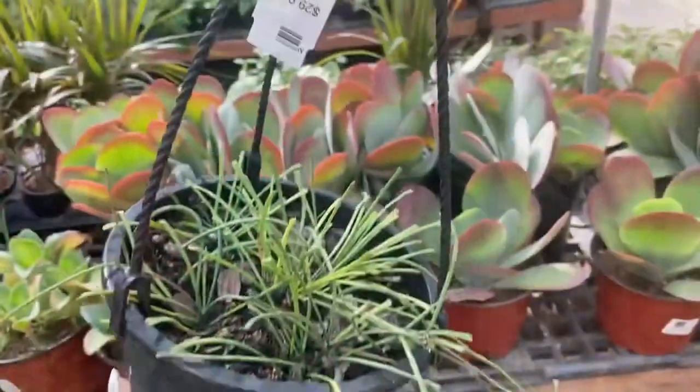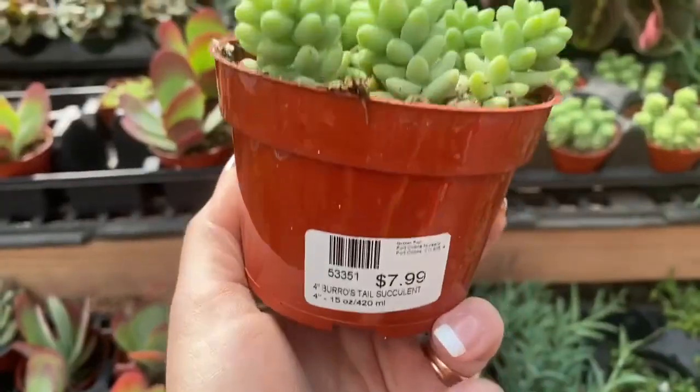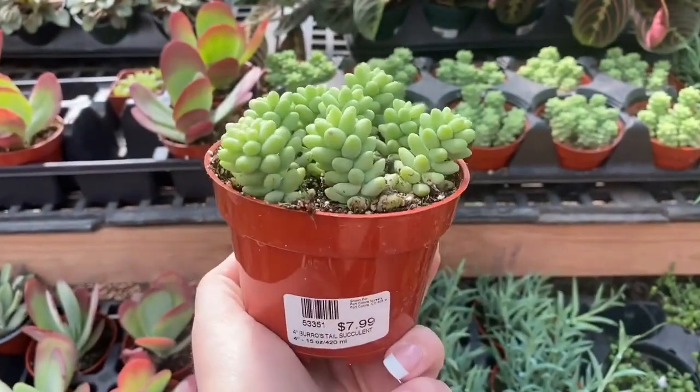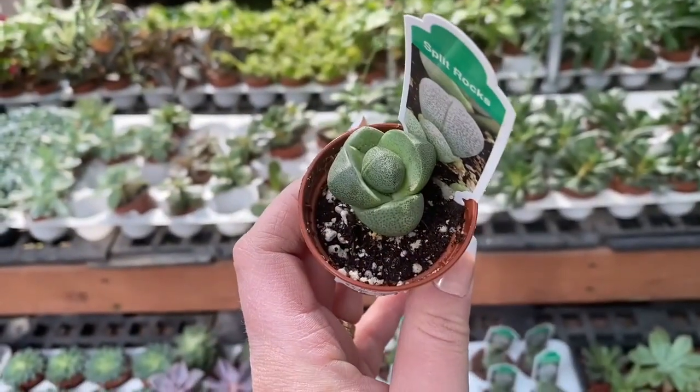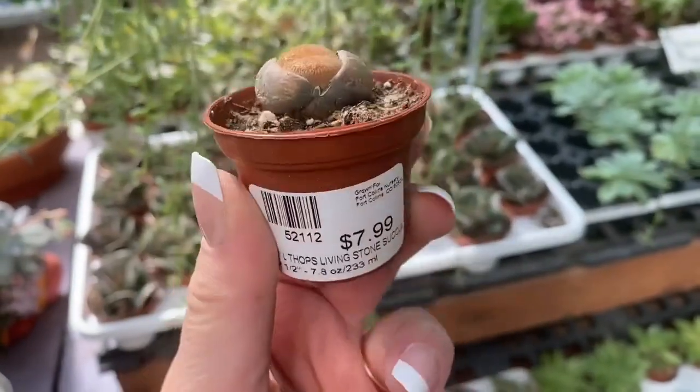We have some Hoya Hindu rope for $29.99. Some Hoya retusa for $29.99, all in hanging baskets. And they had a couple different varieties of split rocks for under $10.